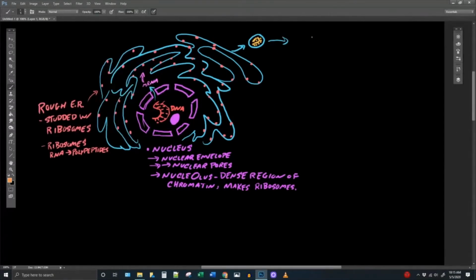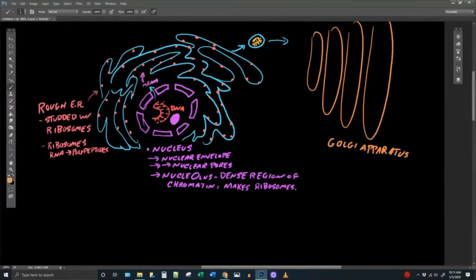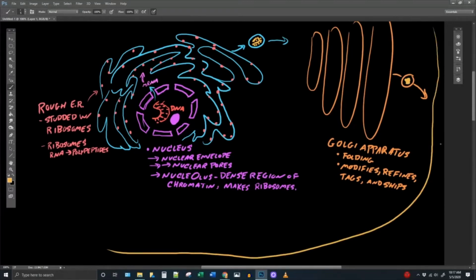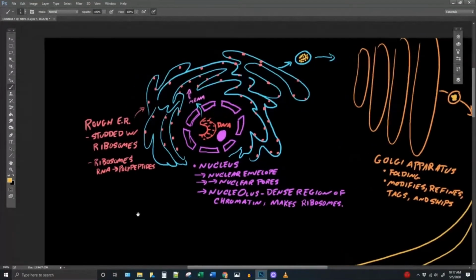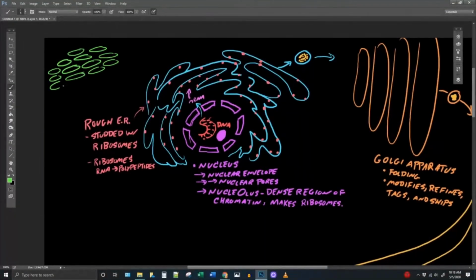Once the polypeptides are made, they are shipped through a transport vesicle to the Golgi apparatus, which is another series of membranes. The Golgi apparatus is responsible for making sure that polypeptides don't fold incorrectly. It modifies and refines and tags and ships cellular products, so it puts the finishing touches on a protein.